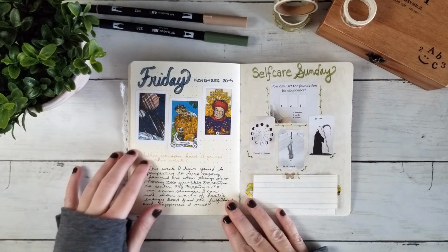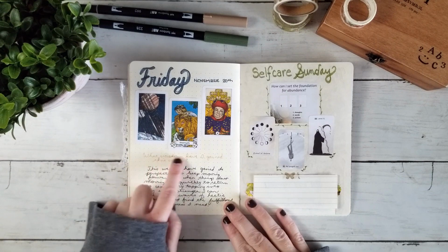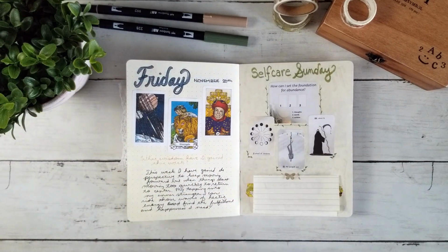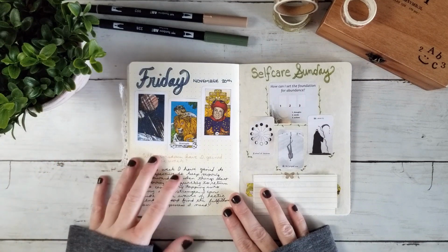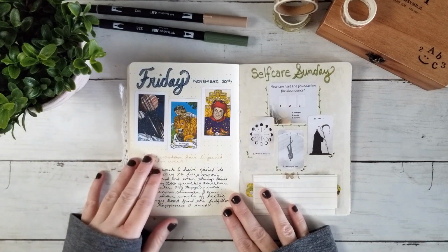So here we have another 3-card prompted reading that I did on Friday the 20th, which was, what wisdom have I gained this week? You'll notice that that tends to be a theme for my Friday readings. I tend to look at, what have I learned throughout this week? What have I gained? What have I experienced? And it's more of a reflective reading than a predictive reading, so to speak.